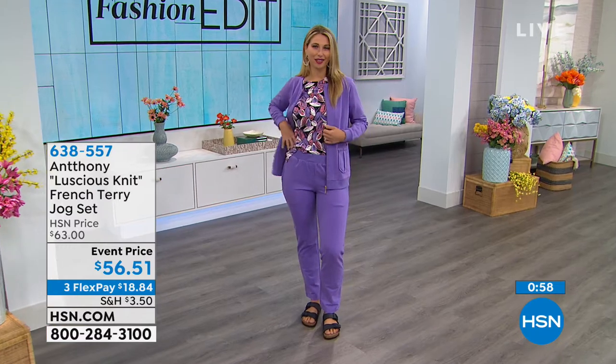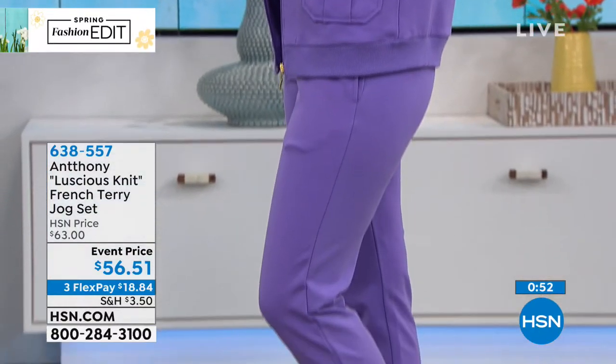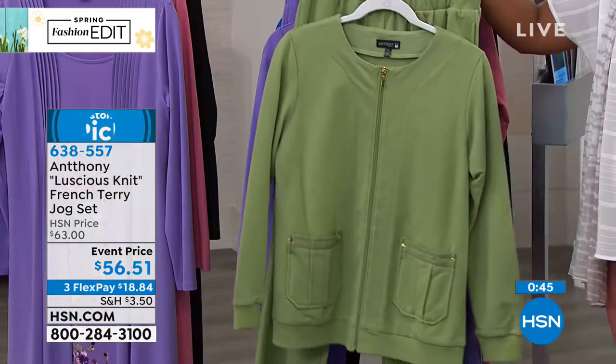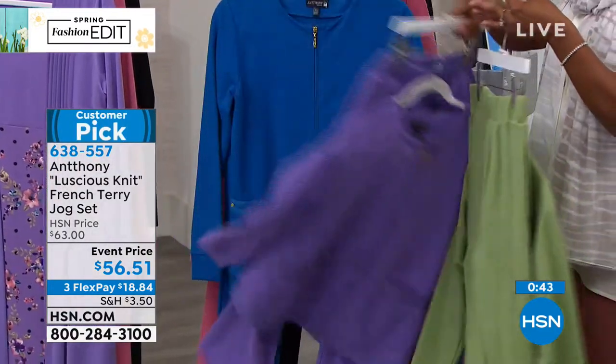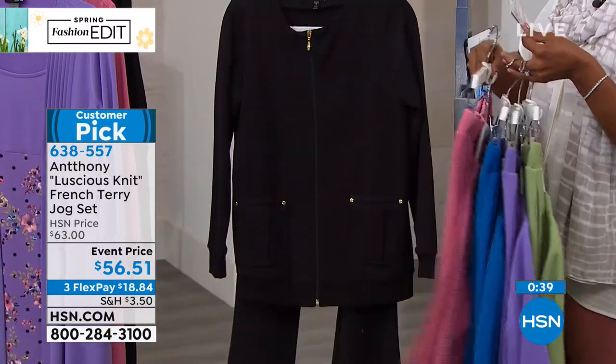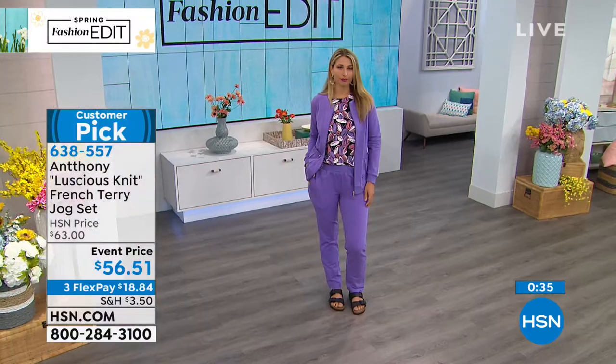The first of our morning must-haves is from Anthony. Actually, they're all from Anthony. The first is our Luscious Knit French Terry Jog Set. You're seeing the lavender there on Erin, but we also have it for you in moss green. This is that lavender. There is the sapphire, and we have peony, and that's black. These are gonna be a really great jacket and pant, and what's nice is that you've got petite and average length.